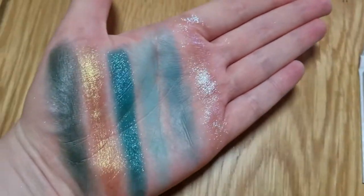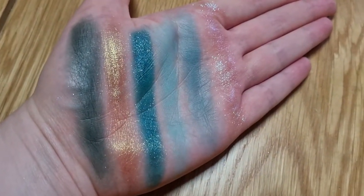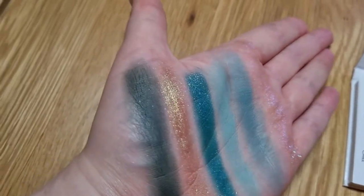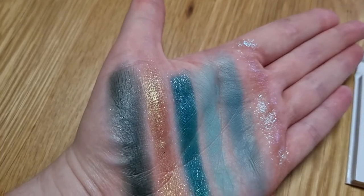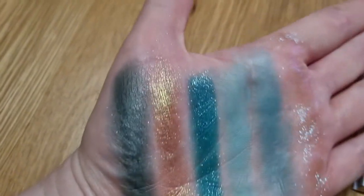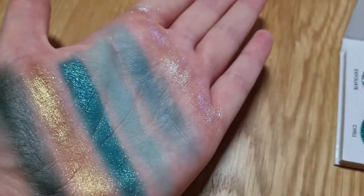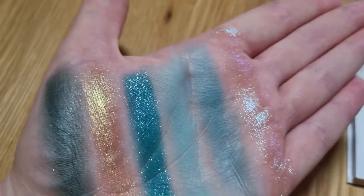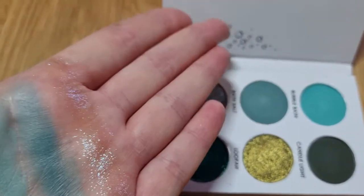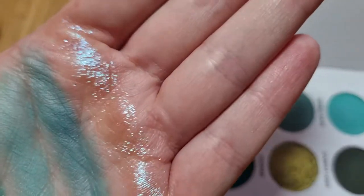So under direct light, this is what it looks like. We have the duochrome action here of the exfoliate. You can really nicely see the sparkle of chill. Yeah. Gorgeous.